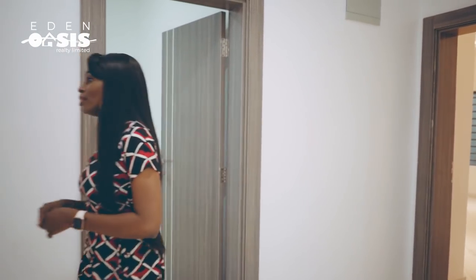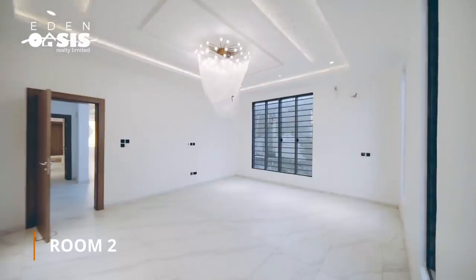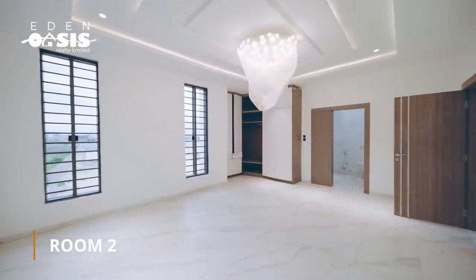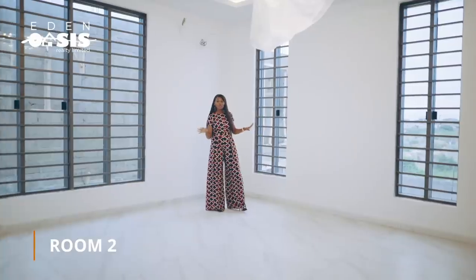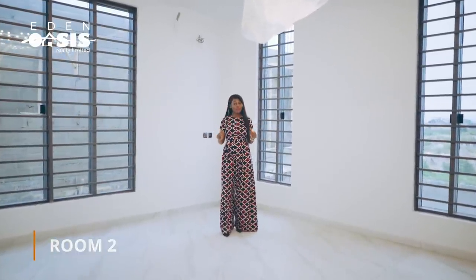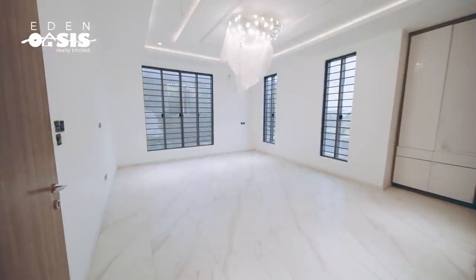Now this is one of the rooms I will be showing you, and like I said, it's five bedroom, all en suite. And let's check out one of the rooms. This is one of the rooms. This is not a primary suite. This is just one of the rooms. See how big it is. I told you that all the rooms are really spacious. So this is really, really spacious.